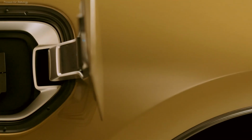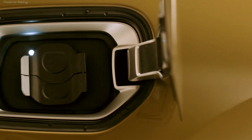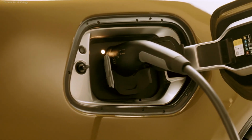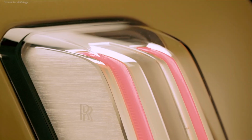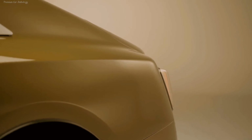The coefficient of frontal aerodynamic drag of the Spectre is 0.25. Not only the body shape was optimized, but also the Spirit of Ecstasy statuette and the radiator grille, by the way, the widest in the history of Rolls-Royce. The two-tier optics serve as a reference to the original Phantom Coupe and at the same time demonstrate the brand's new corporate identity. For the first time in almost 100 years, there are wheels with a diameter of 23 inches on a serial coupe.